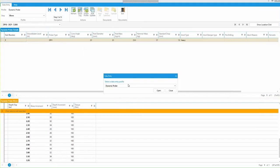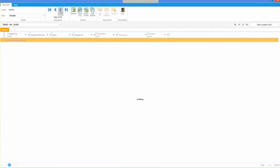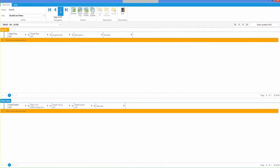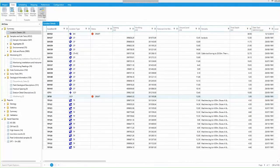Now, this particular profile is a really simple one. It's only got 3 simple steps. But if we go to something like trial pit, this is an 8-step wizard. So this particular one, we've got a whole host of different data we may want to type in. We could simplify it. We can design these to whatever your requirements are, only to enter the data you need to enter. So we have these tools to get the data in.